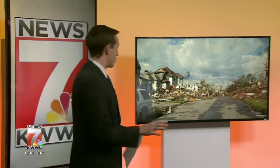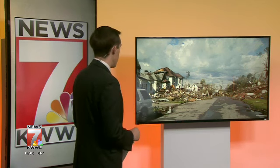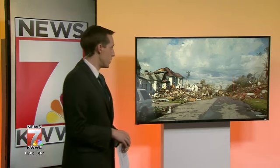And here we are looking at a photo down a street. Now, this is 3rd Avenue, and that is Bromley Street. And I've got to tell you, when I first saw this photo yesterday, I was just speechless because, I mean, you could just see all of the devastation. Just down the road, you can see several homes and roofs damaged there. So a lot of cleanup going on here in Marshalltown.